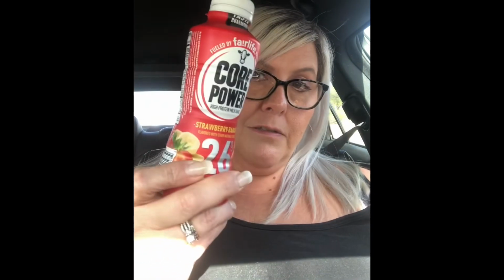But I have found this one, the Core Power, the strawberry banana is really good. It does have 26 grams of protein, but this one has 7 carbohydrates, and you deduct the fiber, so therefore it'd be 6. So it's kind of double, but for pre-op diet, it works. Probably not for the liquid stage though, okay? Keep that in mind, not the liquid stage. It has to be 3 carbs or less for the protein shakes.